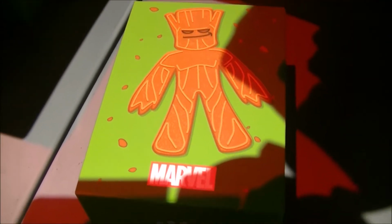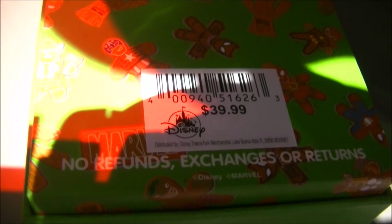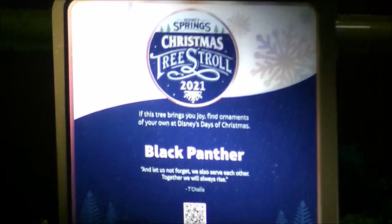Anyway, the price of that is $36.99. Oh! They also do have a Christmas Groot Magic Band. Very cool. The price of that is $39.99. I don't want to take it all the way out, but that does look pretty cool. There's the Black Panther Christmas tree. We already did a tree stroll. I'm just filming trees as I see them.